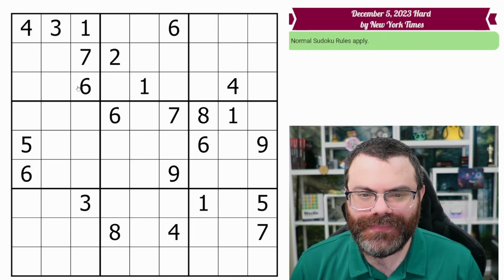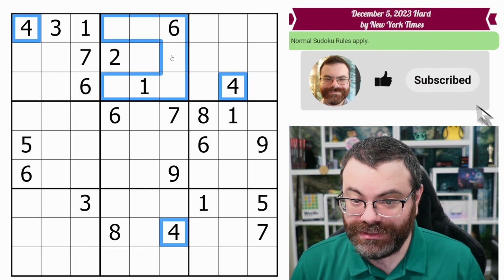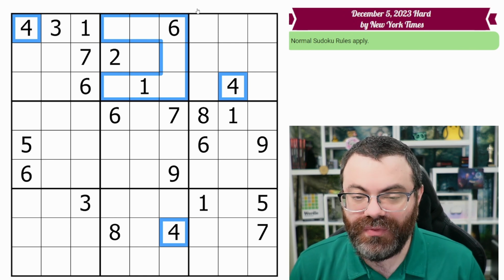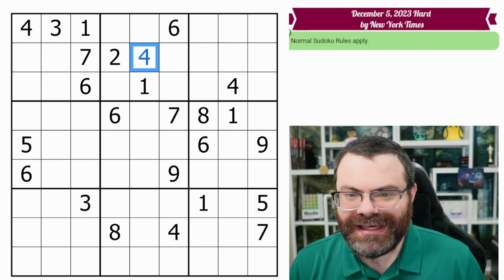Okay, we have two fours looking into this box, and this four looks up. So there's only one place in this box a four can be, so it must be there. We call that a hidden single.